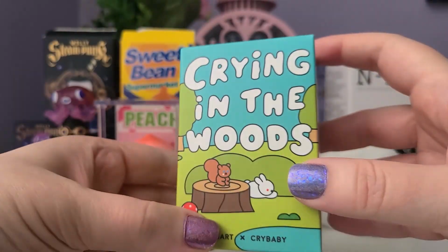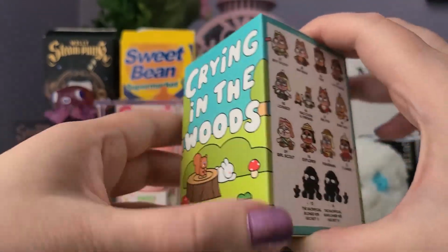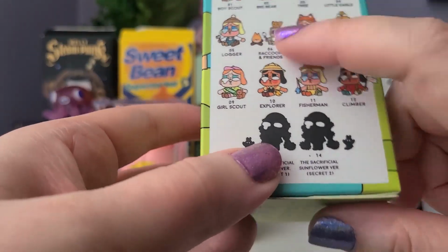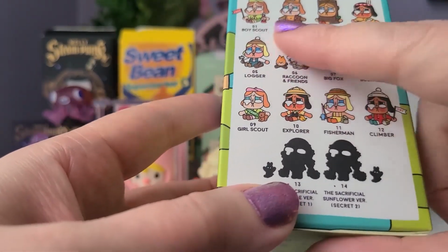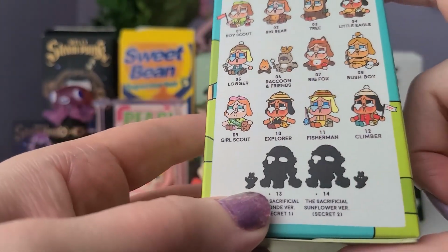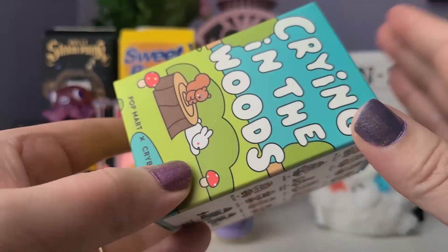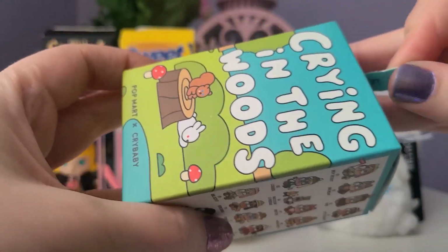But I do love the packaging. Isn't this packaging just beautiful? And mentioning the packaging, I think the one that I really want is the Raccoon and Friends, because this is the only one without a crying girl on it. So I think this one would be really cute to get, and I really hope I get that one. I don't know, for the rest of them, I have no idea. I don't think I'm very excited for any of the other ones, so I hope I get that one.